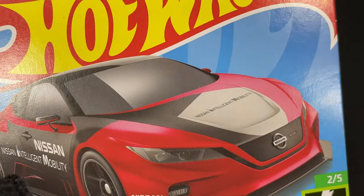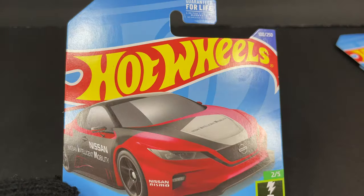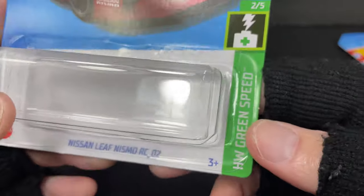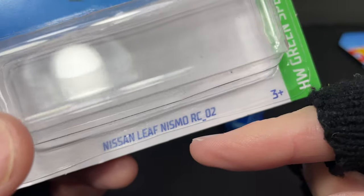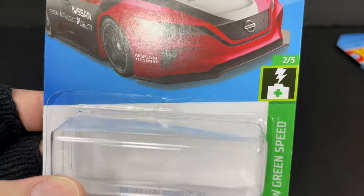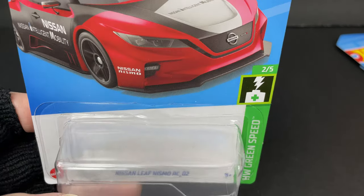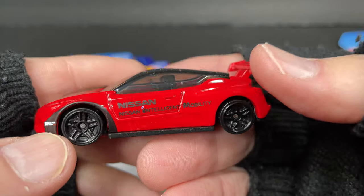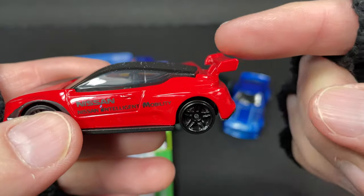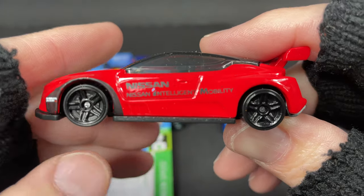Let's see. What else did I find? Check this out. Another Hot Wheels from D-Case. Beautiful Hot Wheels Green Speed Series. The Nissan Leaf Nismo RC02. Now, we saw this one not long ago in silver. And now for 2022, it's out in this beautiful red recolor. The Nissan with the wing in the back. Blacked out wheels.